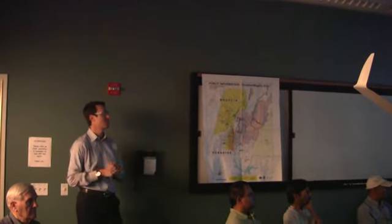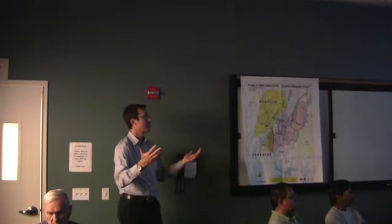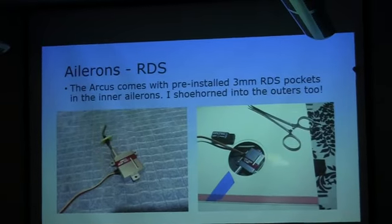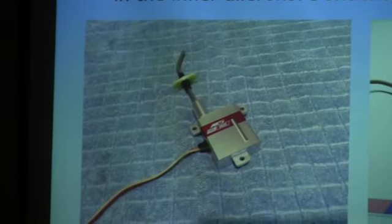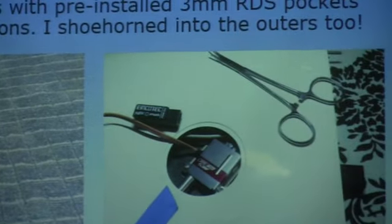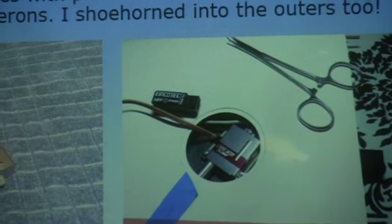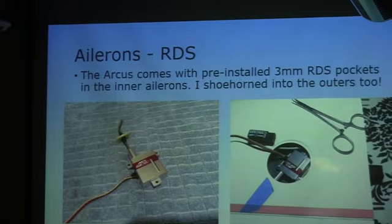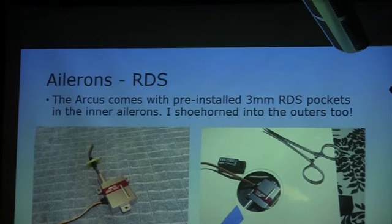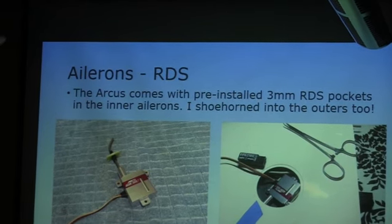So it's too thin to use an LDS type of setup. After doing some more research, I went with the so-called RDS system, which stands for Rotary Drive System. I'd never used this before. It wasn't even invented back when I was initially flying gliders. But it's a really simple mechanical idea: the servo rotates a shaft which has a bend on the outside, and the bent part of the shaft gets inserted into a slot built into the aileron. It's a pocket. This is another component I ordered from Aviogate in Europe, and it comes with nice little carbon fiber pockets, which are exactly 3 millimeters on the inside. So I built a pocket into the outer aileron.